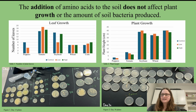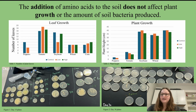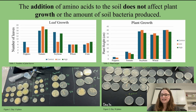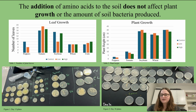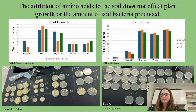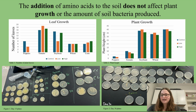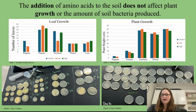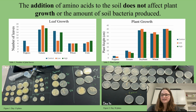The graphs below represent the plant height and number of leaves grown. As you can see in the graphs, the addition of the amino acids did not lead to a significant difference in the height. Day 15 and day 30 plates are below the graphs, and they show that there was a consistent presence of similar bacteria in all the plates, with size and color changes similar to that of the control. This implies that the addition of amino acids did not affect the type of soil bacteria present.